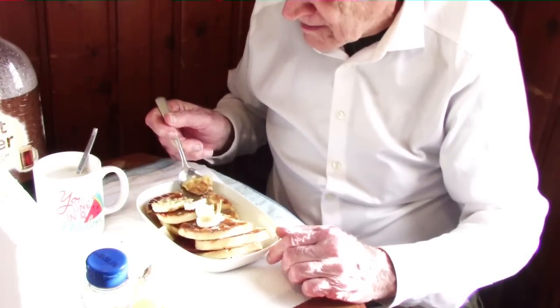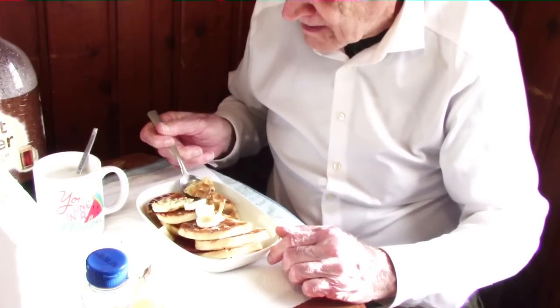But prices are definitely going up. These waffles about a year ago would have been 95 cents. Now they're $1.95. But I'm not complaining. I have it very, very good right now. Very tasty. Here's the look at the cost.